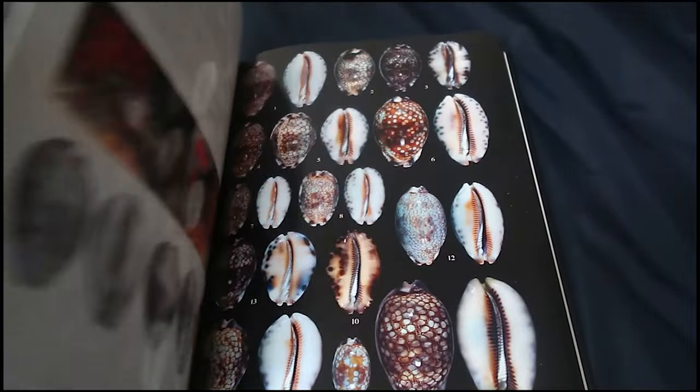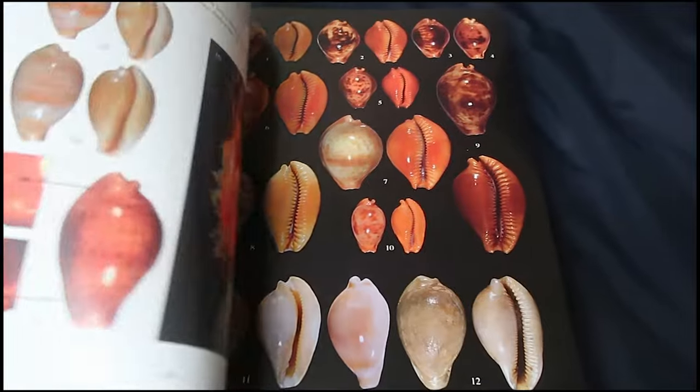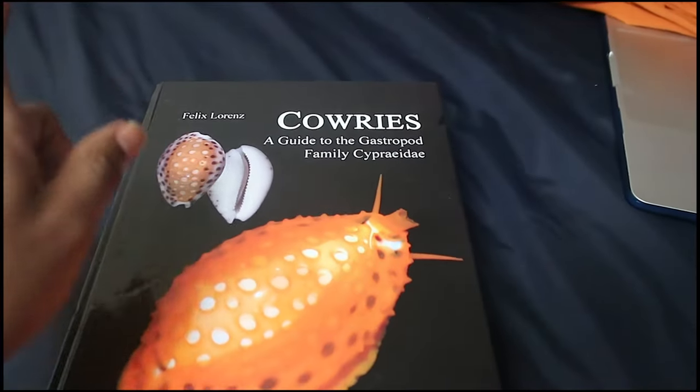So I plan to use this book in the future because I want to do a lot more research about this topic of cowry shells. There's so many different species. And the book is by Felix Lorenz. Cowry is a Guide to the Gastropod Family.